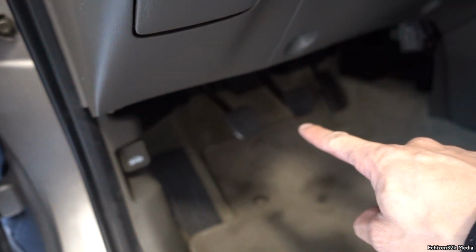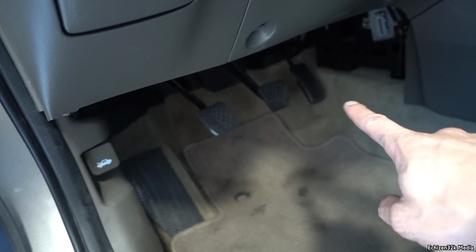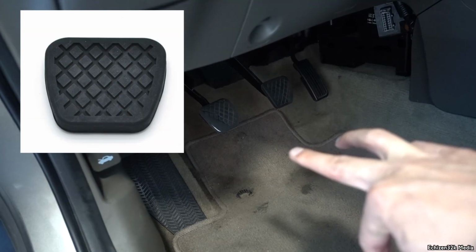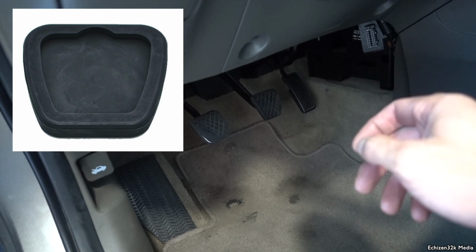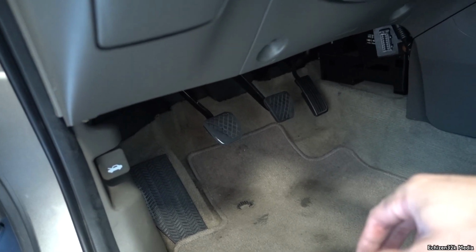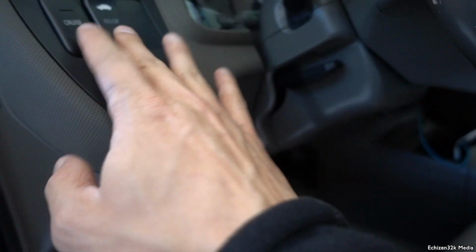Let's see, the clutch. These clutch pedals right here, they're kind of worn. So I did order some new brake covers and the clutch cover. They're off of K-Series parts for I think like $14. And yeah, we'll replace that. These floor mats, they're kind of dirty. I'm gonna just wash them and vacuum and maybe get replacements. Yeah, it's fairly good. Everything works in the car.